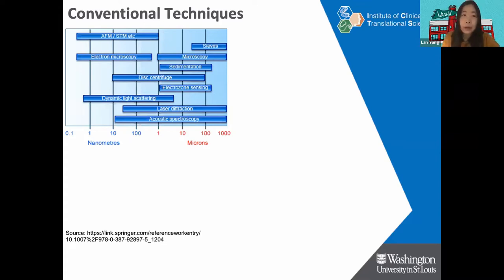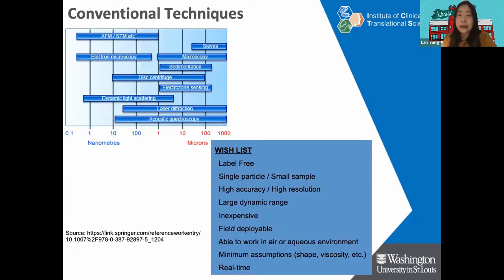However, there's a third choice, as shown here, called dynamic light scattering. Conventional dynamic light scattering is bulky, it's big, it's not portable. But it reminds us, because we're in the field of photonics, can we use what has been done in the field and use this kind of mechanism in our tiny microscale sensor fabricated on a silicon wafer? And this is a wish list we want to achieve, right? Inexpensive, label-free, high resolution, high accuracy, and so on.